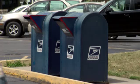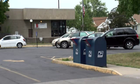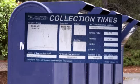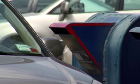So how do you avoid having your mail stolen? Some simple advice from inspectors. If possible, drop your mail off at the post office. Going inside is the safest bet. If you can't, make sure you know what time the pickup is at your nearest blue box and try to drop it off as close to that time as possible.